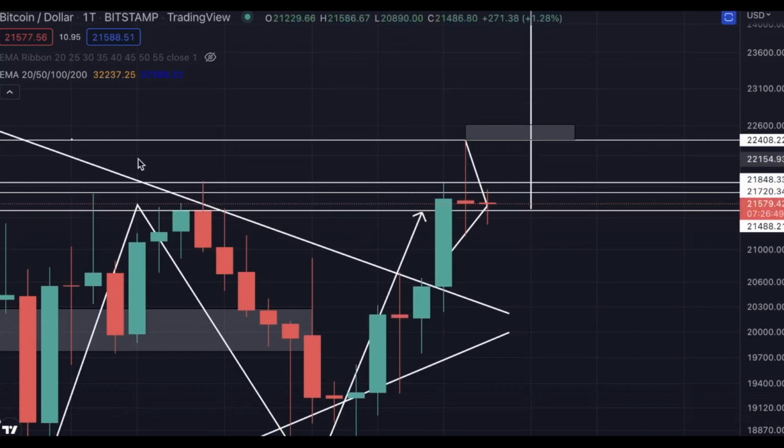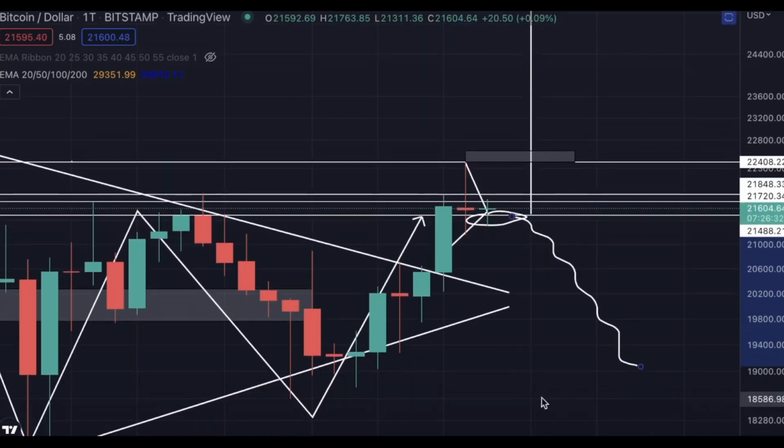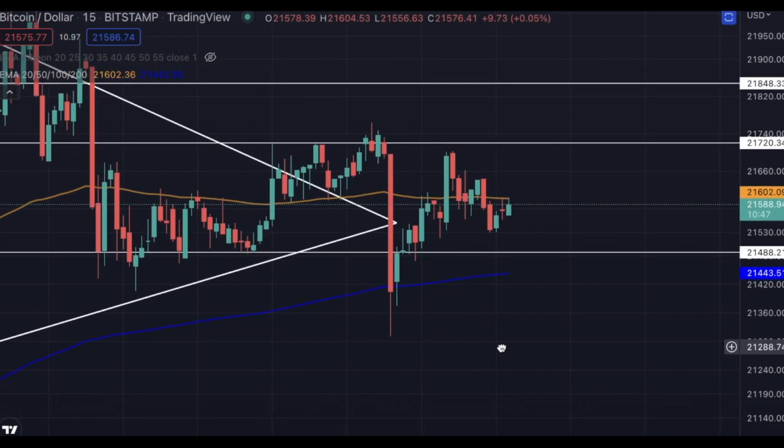If we close this candle today under the $21,500 level, the neckline hasn't broken, and we can also see the next price target for a down move to the bottom of the W pattern, which would then be a little bit bearish for the downside.